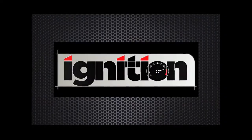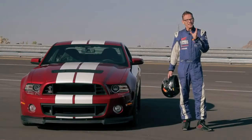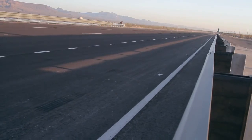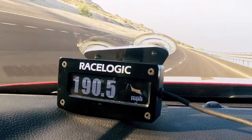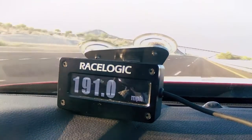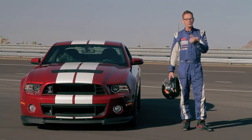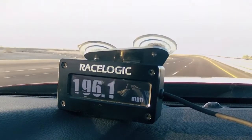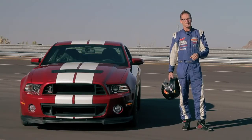At this point, I think it's a matter of just either a longer straightaway or lower elevation. We got so close, so close. The goal was 190 miles an hour on the banking as we entered the straightaway. And then throughout the whole straight, which is over a mile, we got 6 miles an hour. We got to 196, and proud of it.